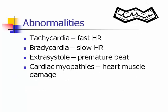Cardiac myopathies. Again, myo, muscle. Or any heart muscle damage. So it could be due to a heart attack or all kinds of things like that. Okay? I think that's all I have.